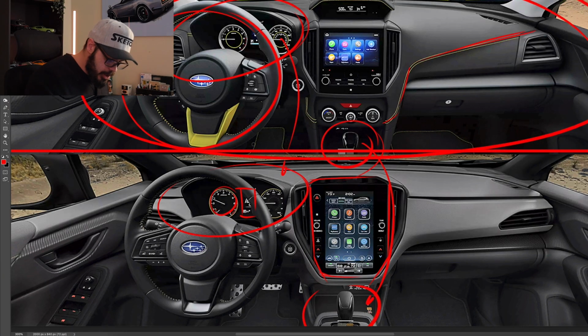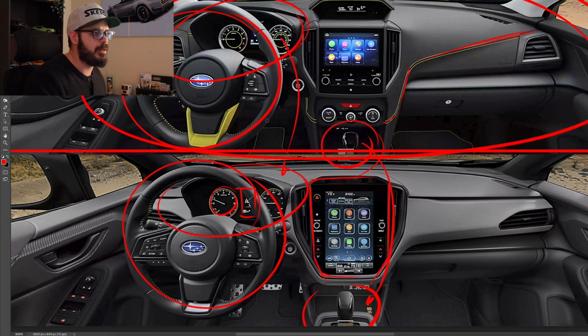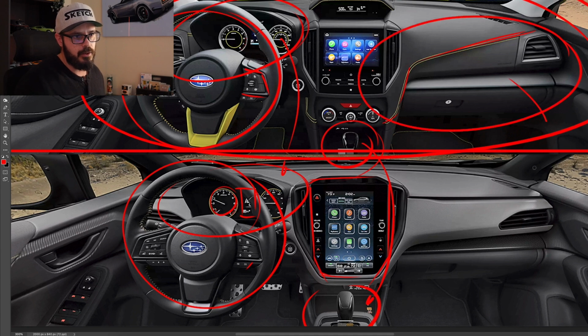Steering wheel looks the same. I think it's the same steering wheel as we have in the old generation. The buttons seem to be in the exact same spots. We do have a new design in this area though on the new 2024. I think this looks good as well. Looks maybe a little stripped down. This looks simpler than the previous generation.